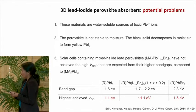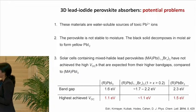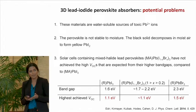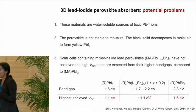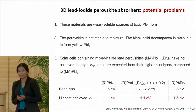So we have efforts in both our groups to address all three points, but for the rest of the talk, I will focus on the last two points and show you our efforts on trying to make a more moisture-resistant material, a lead perovskite with greater resistance to moisture. And I'll also talk to you about our investigations on why these mixed halide materials don't deliver the high voltages that we expected them to give us.